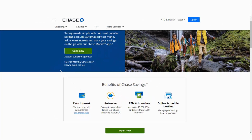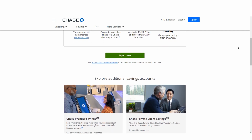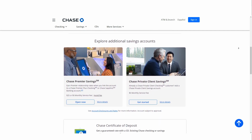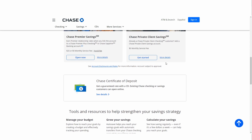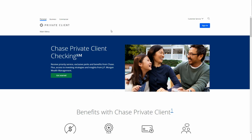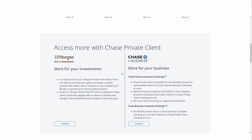Chase offers two main savings accounts, the Chase Savings Account and the Chase Premier Savings Account. The Chase Savings Account has a low monthly fee, which can be easily waived by meeting specific criteria, such as maintaining a minimum balance or setting up automatic transfers. The account includes useful features like an automatic savings tool, helping customers save money effortlessly. However, the interest rate on this account is relatively low, reflecting the typical trend among brick-and-mortar banks.